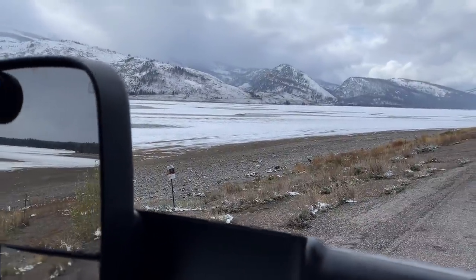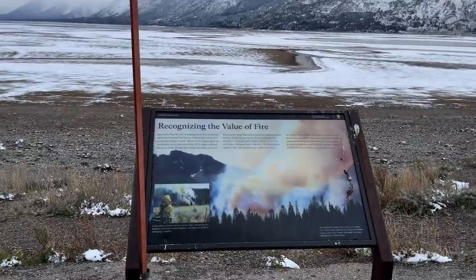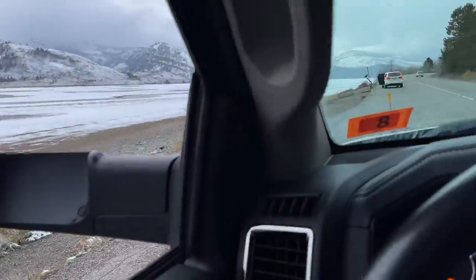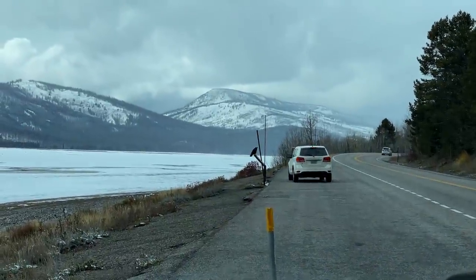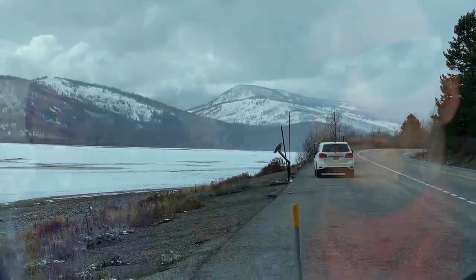I think I spooked him, but that was a big bird. Found a better spot. Hey, look at it, he just flew over there to that one. Apparently he likes to hang out on those signs. Well, anyways, off to the boondock spot.